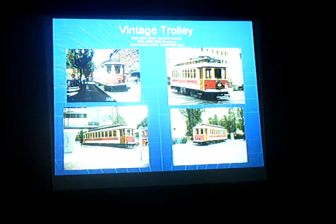Vintage trolley. So this ran on Max from Lloyd Center to 11th Avenue from 1991 to 2009. In 2001 to 2005, it also had service on the Portland streetcar line. And right now, currently, it's only operating on the transit line. And these are 4 replica cars of the Council Crest, built by Gameco.